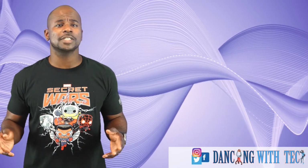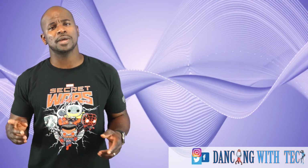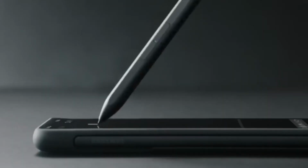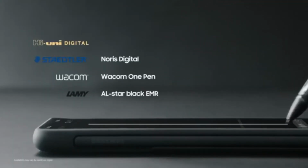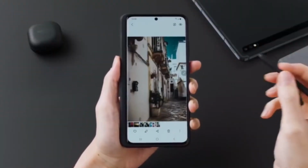This makes perfect sense for Samsung to do, since they are bringing S Pen compatibility to more of their devices. Making the S Pen Pro is a good long-term investment, in my opinion.